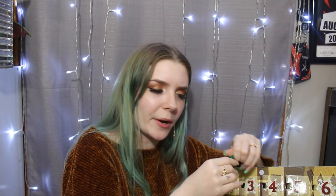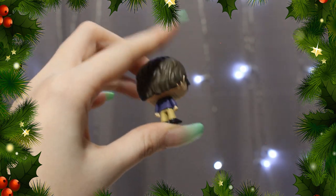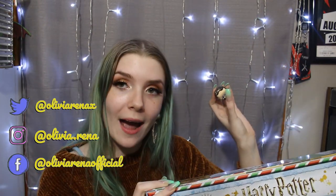It is Harry in a sweater. Don't know about the numerical order of this calendar, but I'm not gonna let that stop me from saying that this is, without a doubt, the best advent calendar that was put out this year. And you wanna know why?